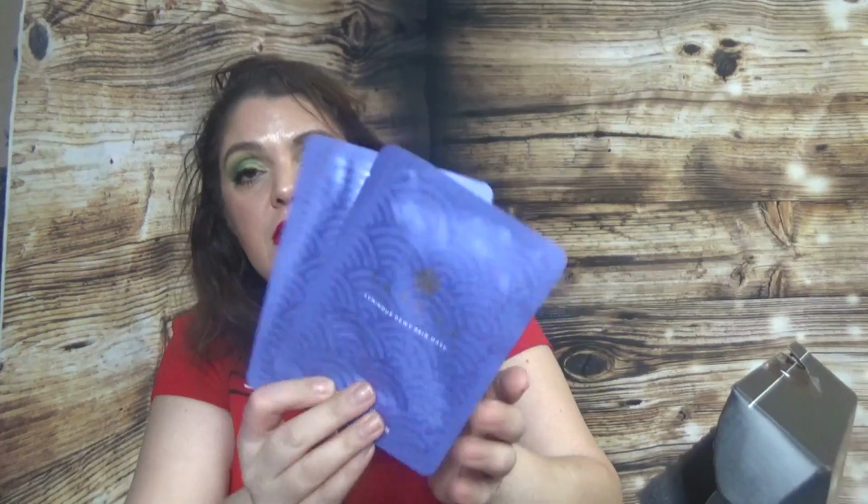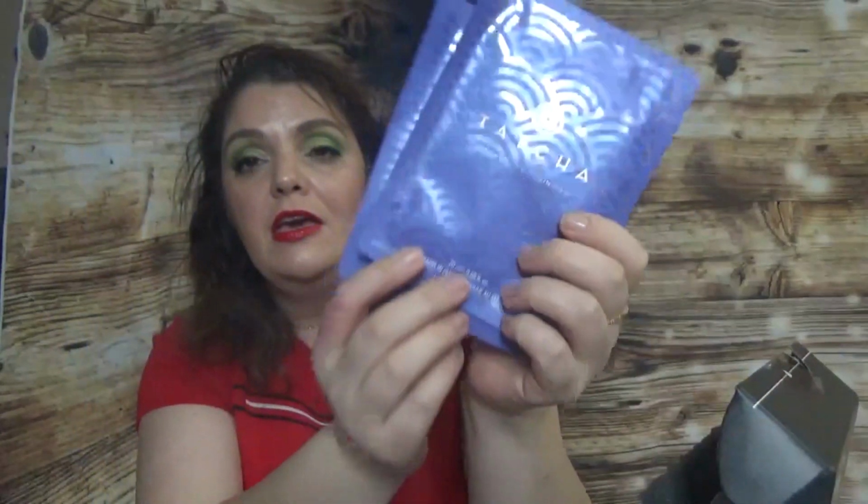Then the product I was most excited about when I saw this in the box was those two masks from Tatcha, the Luminous Dewy Skin Mask, 2 of them. I was looking for those masks on Sephora. They come in a pack, but they were over $100. I don't know how many were in that packet, probably 5. I kept looking and looking, but never bought them. So they came in this month's Boxycharm, and I'm really happy about that.